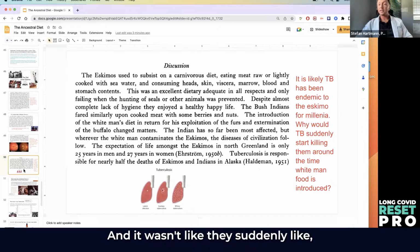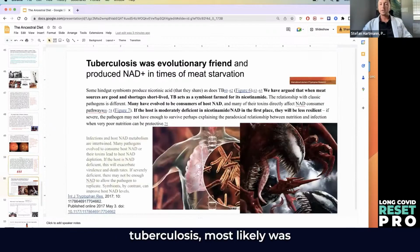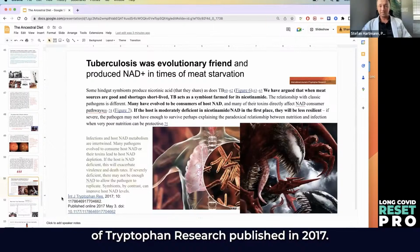And it wasn't like they suddenly were contagious with tuberculosis. No. Tuberculosis most likely was an evolutionary friend that produced NAD in times of meat starvation. This is a fantastic article. Again, I recommend every clinician read it. The International Journal of Tryptophan Research, published in 2017.